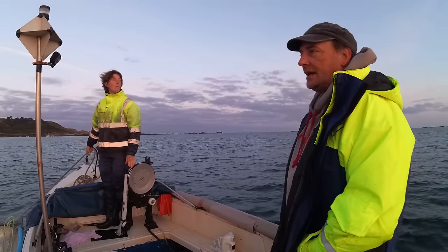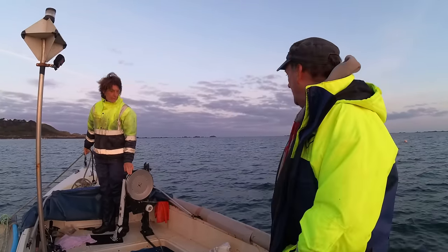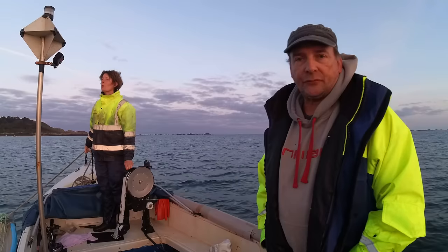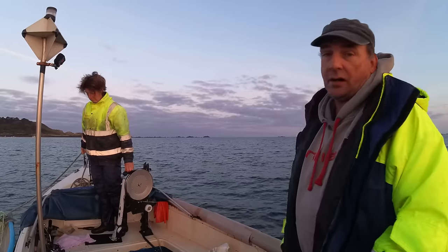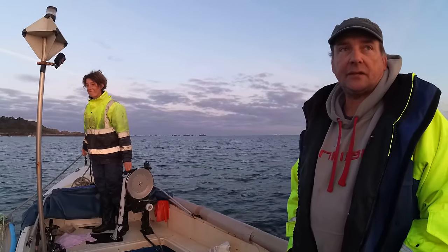Right, we're about to head out. It's quite a nice looking day at the moment, and we're going to go around and check some of the pots. We did a few yesterday, but we haven't done them all. So that'll be our plan today. We're going to do some of those. We might do some fishing somewhere along the line. That is undecided at the moment, and we will work that out as we go. But we definitely want to get some pots done.